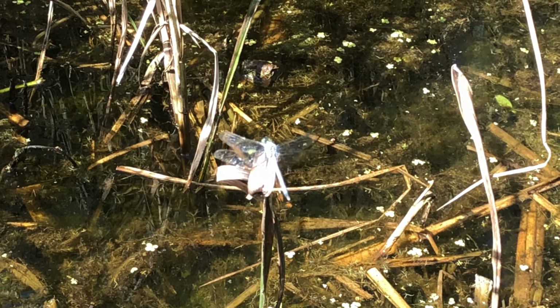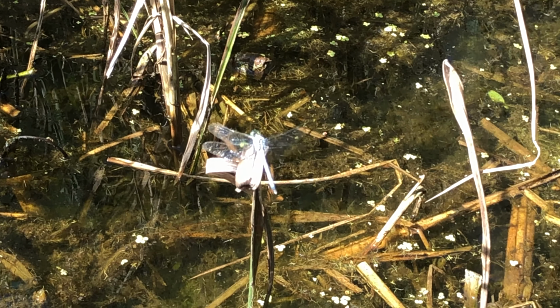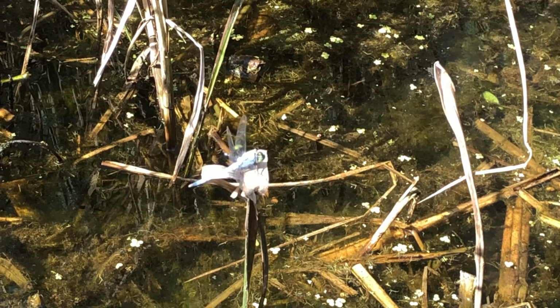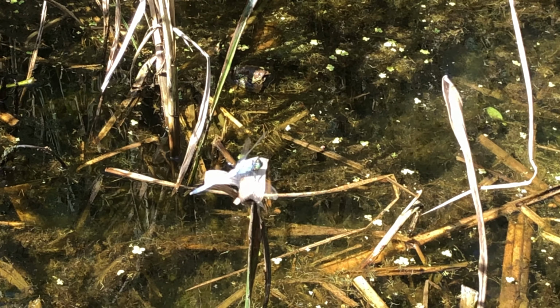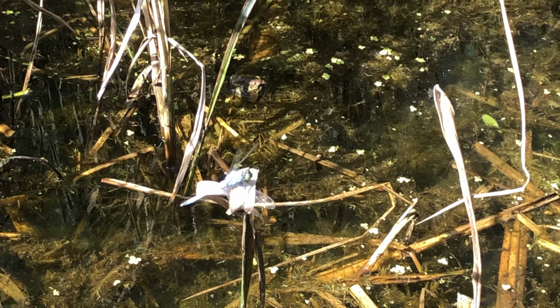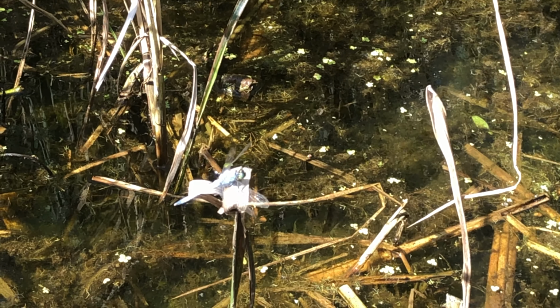Another cool sight on the observation points are dragonflies. There's lots of different species of dragonflies. This one is one of the most common. This is called an eastern pondhawk, and this is a female because of its blue color. The males are bright green. So look for all kinds of different species of dragonflies as you're walking on the observation points of the Purple Trail.